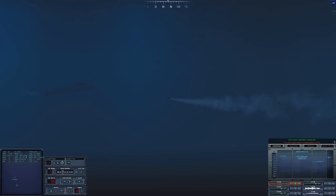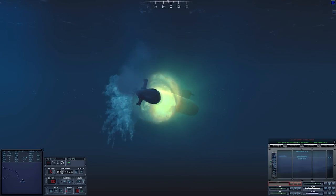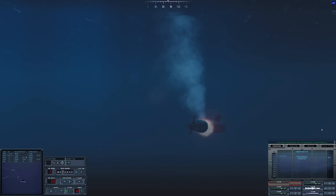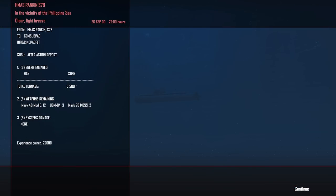Han at 23 knots, Con, and maneuvering. Sonar, noisemaker bearing 3-2-3. Con, fire control, weapon acquired. Torpedo back on target. Con, sonar, lost contact. Sierra 1, last bearing 3-2-3, contact breaking up. So Han, 6 of 5 sunk. Nice. Alright, let's see whether or not we can actually get up past Okinawa and into our objective zone. Another Han sunk, another 5,500 tons, and another 22,000 experience.